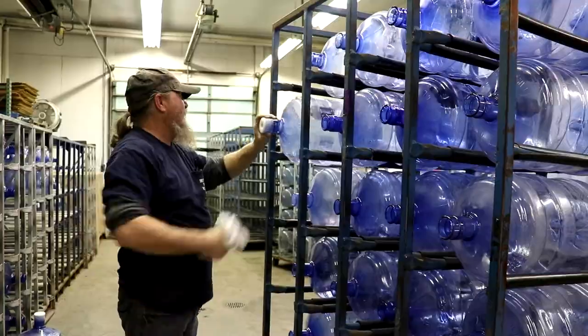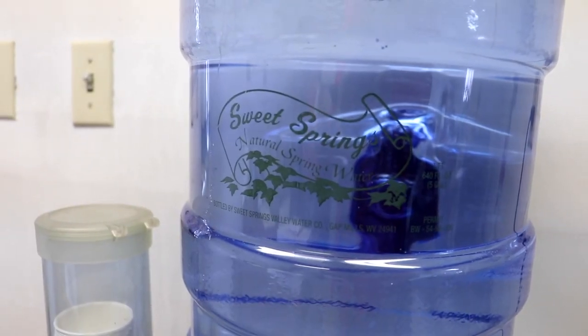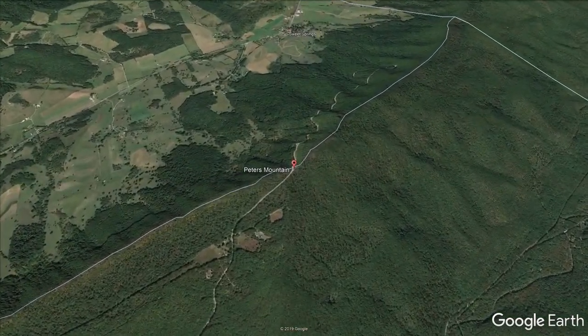A lot of people thought that they were crazy for starting a bottled water business, when you can just get your tap water. We are only strictly spring water. The only thing that I can really tell you about this spring, it is located in Peters Mountain. It is owned by a local man who just lives up the road here.